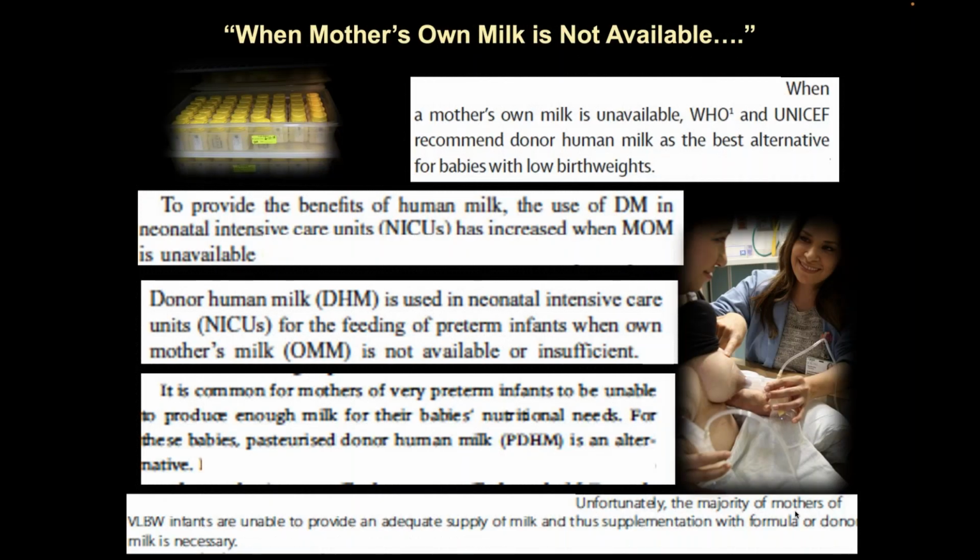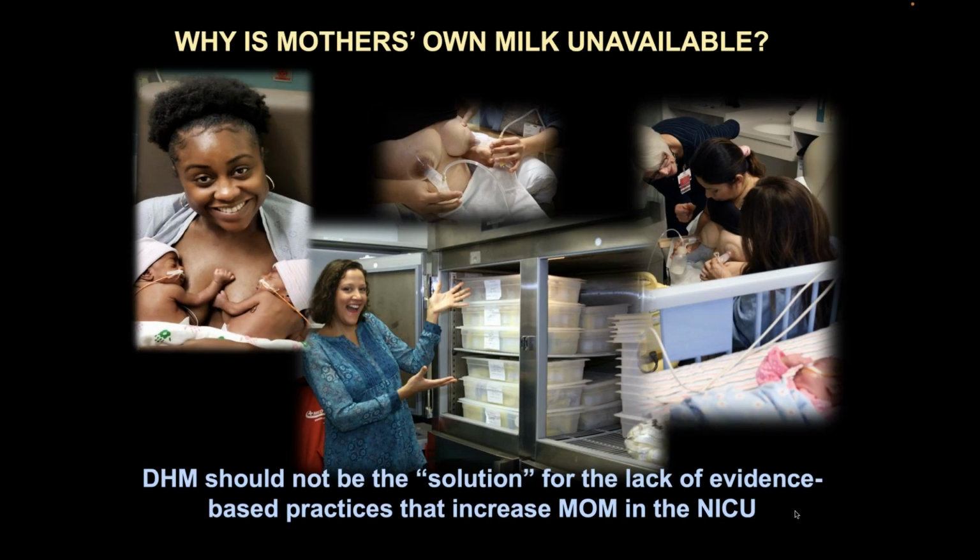So we'll leave that and now go to this phrase that truly makes me crazy. When mother's own milk is not available, the solution is donor human milk. I pulled this slide together for a webinar that I did recently for the World Health Organization about donor human milk, because it is just common in the research. Almost every paper on donor human milk starts this way: when mother's own milk is not available, as if that's acceptable. So I think the question is, why is mother's own milk not available?